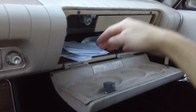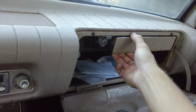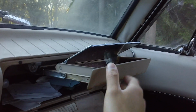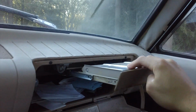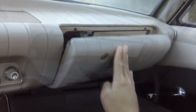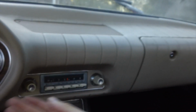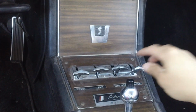Pretty good. 4 cup holder rests. Has a light and a little vanity mirror that pops out over here. Isn't that cool? Reminds me of the Jaguars. Just glides right in. Close that. The AM radio, little map lights down here. Check out the controls down below.